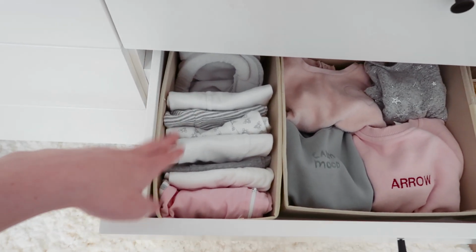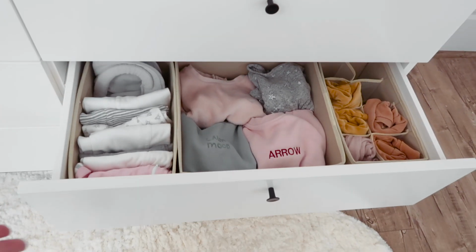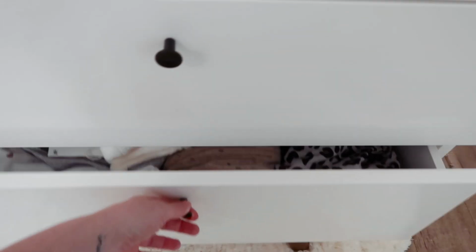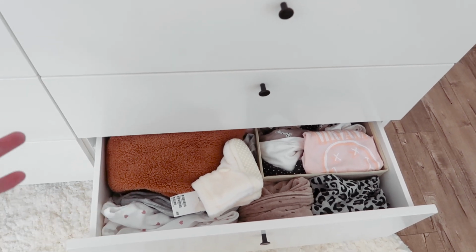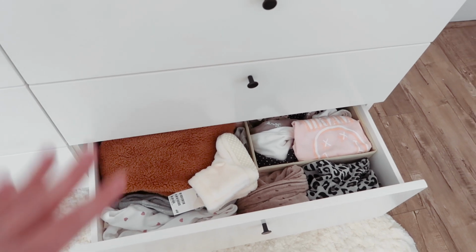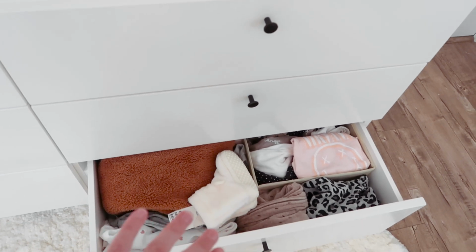So over here, we actually just have bibs, burp cloths, and then a swaddle. And that's really all of the clothes she's fitting into right now. So the stuff we have down here is actually, I think, 9 to 12 months, or really the next size up. I do have a shopping problem, but I tried to be responsible by not buying a bunch of stuff she's gonna grow out of immediately. So this is next size up.